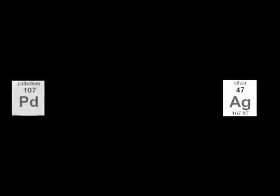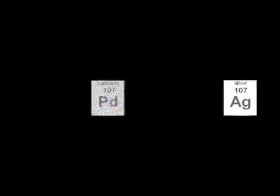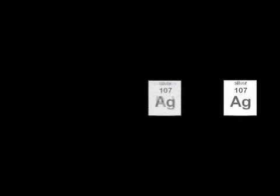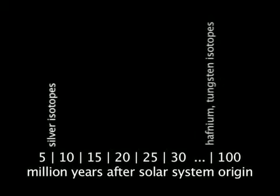Silver has two stable isotopes. Silver 107 was produced by the radioactive decay of palladium 107, which is so unstable that it virtually all decayed within the first 30 million years of the solar system. The silver isotope ratios presented a riddle, suggesting that the Earth's core formed about 5 to 10 million years after the origin of the solar system. This is much earlier than evidence from hafnium and tungsten isotopes that indicate that the core formed between 30 to 100 million years after the origin of the solar system.